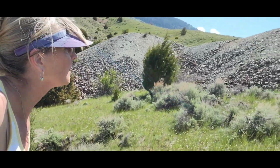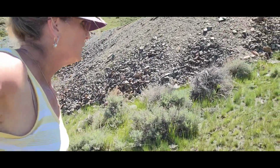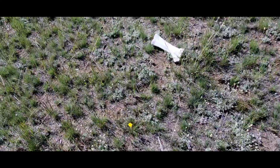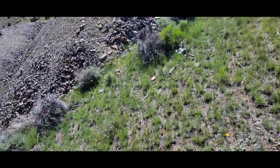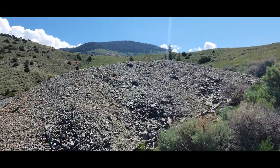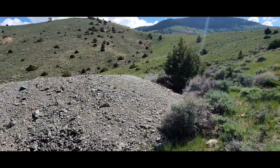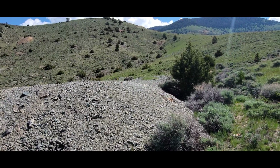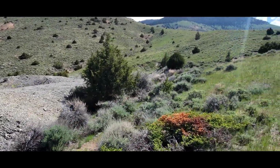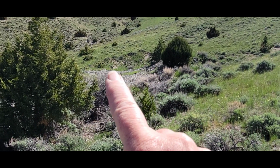Okay, I'm pretty close now. Well, there's some bones, probably part of an elk. Oh, there it is. They probably got it all capped off from whatever they were doing. I see one of their cement structures there where they probably had their hoist set up. See that back in there?